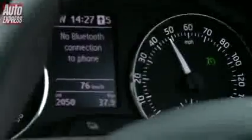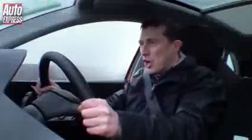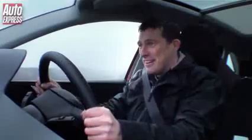There's Ed, I can see him. I was closing on Ed fast, but not quite fast enough. Come on, come on! I'm just going to have to put my foot down a bit. What does the police say you can do? 10% plus 2 miles an hour? Come on!